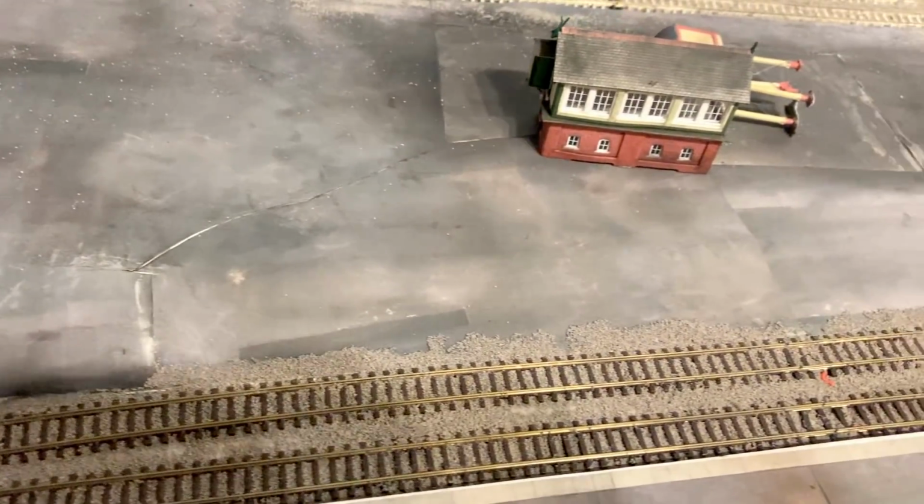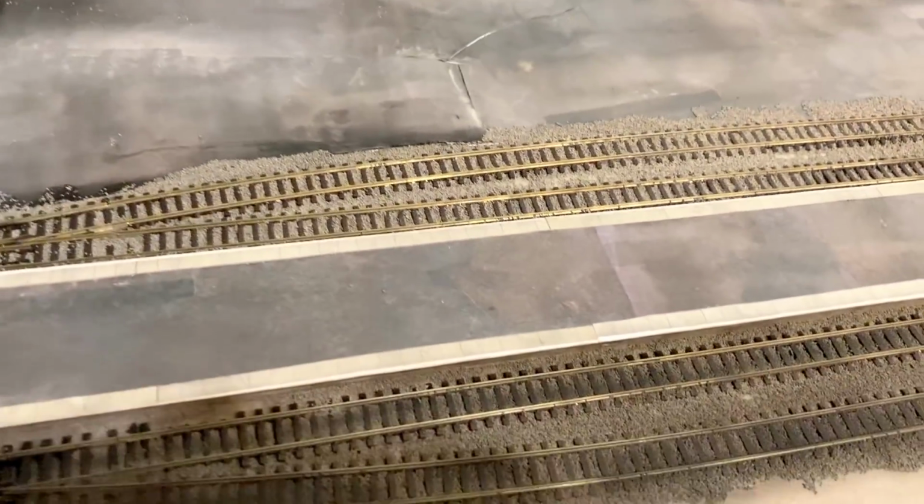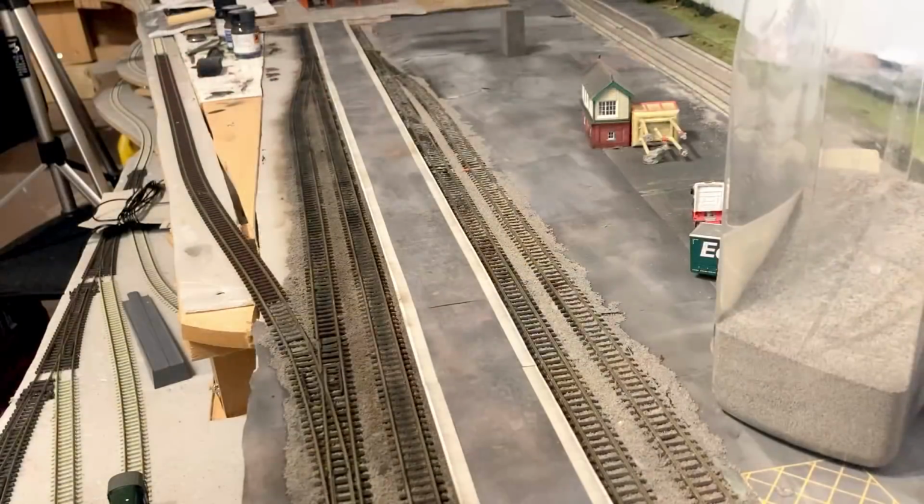Quick comparison then, unweathered and weathered. So that's the heavy weathering. Quite pleased with how that's turned out. Do need a bit more practice with the old airbrush to get things a bit more even, although saying that, the heavy weathering doesn't need to be completely even, because there will be patches of darker ballast. So yeah, it's good to do something a bit different and start weathering the track.